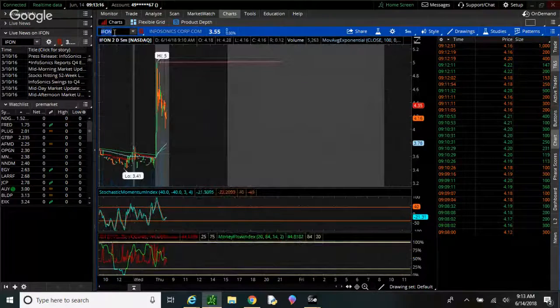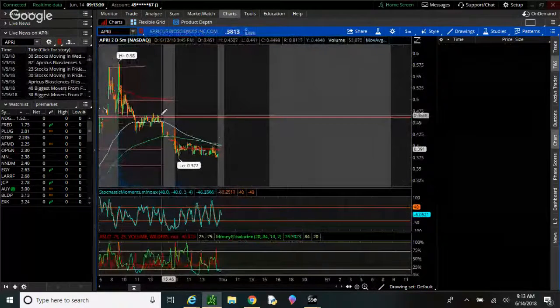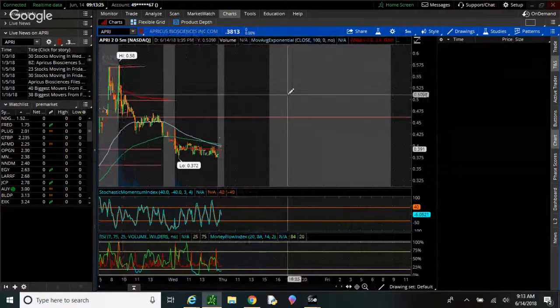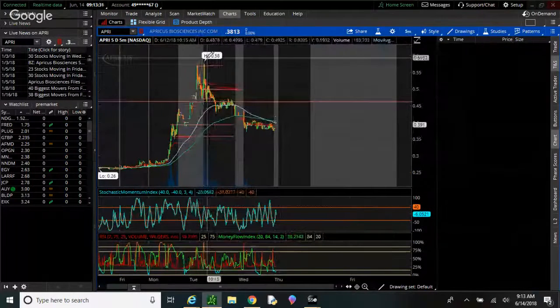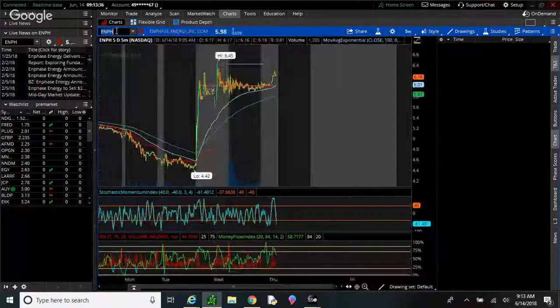If you've been watching, like APRI the other day, it just pumps up and down, in and out. Let me see. I don't think that's actually a trader right there. The other day, it's just going in and out. APR, just like ENPH, I think it was. Just has quick moves, real quick, if you play the morning bell.